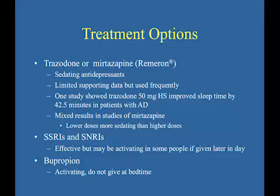There is, in fact, limited evidence for this indication. However, there is a lot of clinical experience using these agents in this way, and I know we've used them. It is important to remember that mirtazapine is different than trazodone in that mirtazapine tends to be more sedating in lower doses, so doses of 15 milligrams or less, than the higher doses.